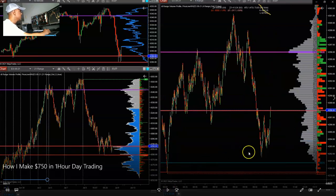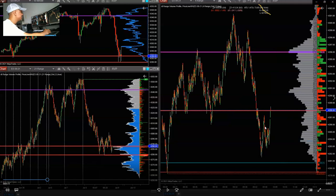All right. So I showed you here. This was my entry point here. Price pushing up. Okay. Now it made a high here. Okay. It pulls back. This could have been a second entry point right here to take a long at, just up until about right here, and you could have got a few ticks there.